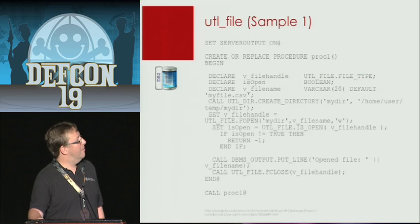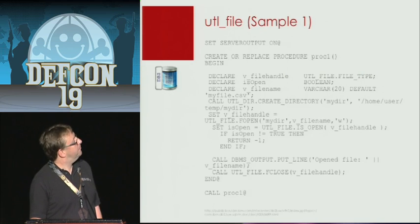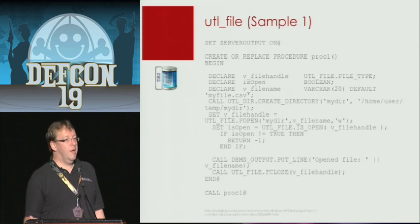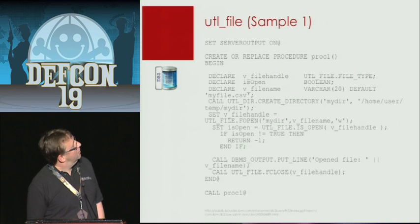And I'm not sure if it's a good idea to use a language from a different database vendor. And if you use it, then you should revoke all the public privileges. You should revoke the privileges from public.